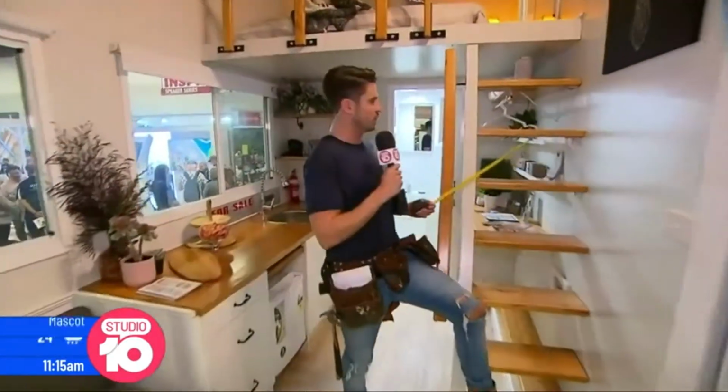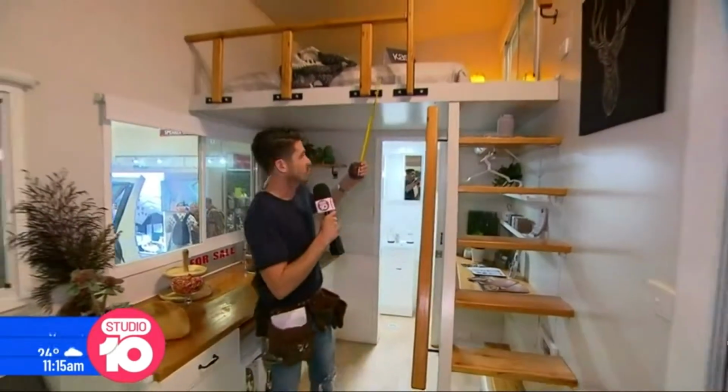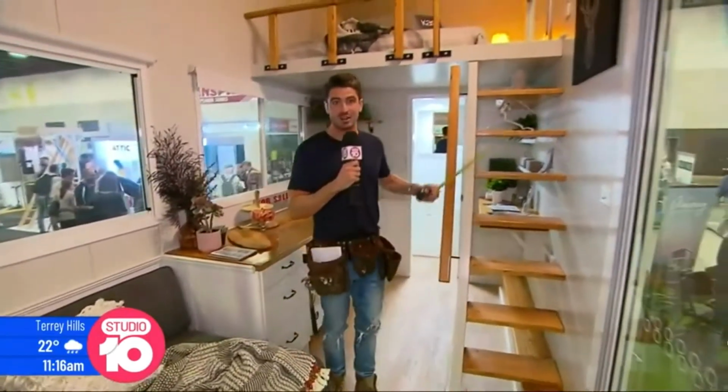Have a look at this beautiful home here. This is called a Big Tiny. Now, it's a one bedroom upstairs that sleeps two. You've also got a sofa lounge here which sleeps another two. This beautiful kitchen and a bathroom in here. Believe it or not, this is on top of wheels right now.